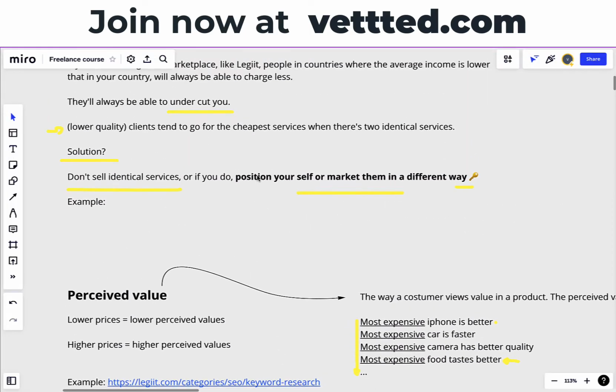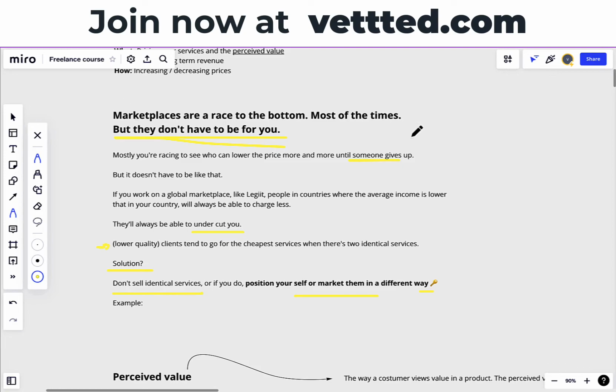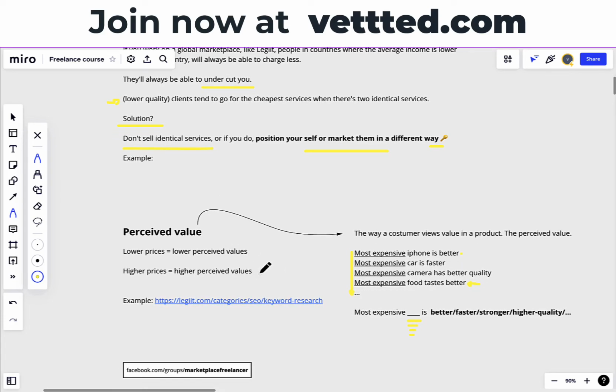And it ties in, of course, with the race to the bottom because, like I said, you don't need to try to stand out through prices and stay in this race to the bottom loop. You can stand out through having higher prices, and having higher prices can mean a higher amount of orders because of the perceived value and because of all the examples we talked about here.